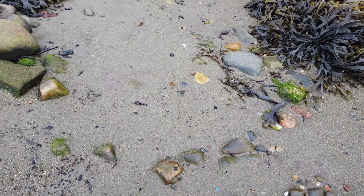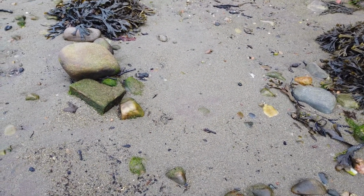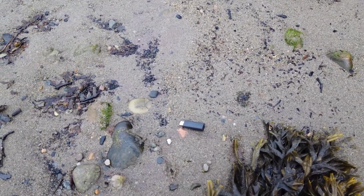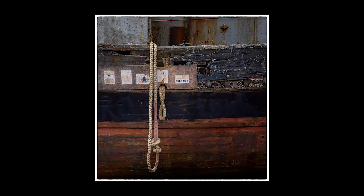Okay, so maybe it's not all bad luck today. I dropped the adapter from my microphone to this little camera, and after retracing my steps, managed to find it, I think.